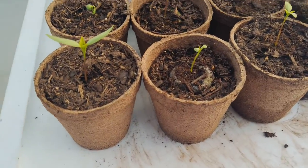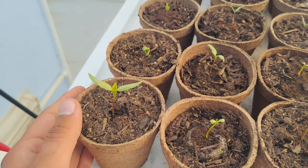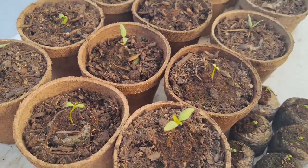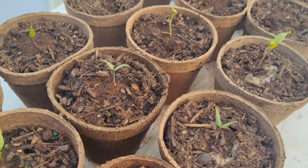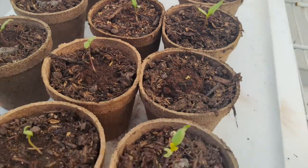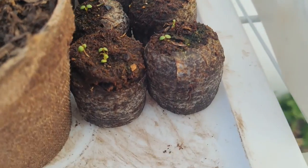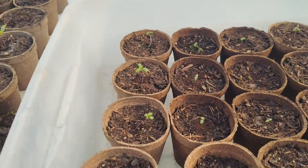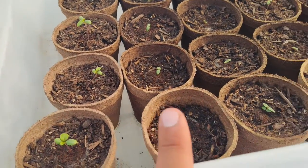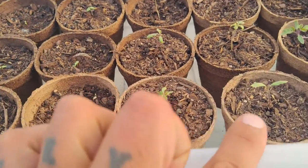And here are all of our seedlings looking really, really good. Right here is a pepper plant. In fact, I think all of these ones here on this tray are different types of peppers. We also have these little strawberries down here. So here we have some purple tomatillos and then a few rows of ground cherries. Then we have these green zebra tomatoes.